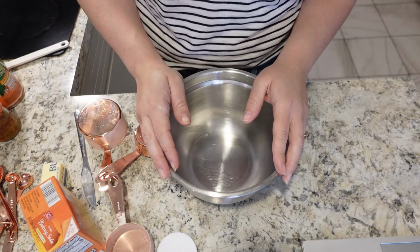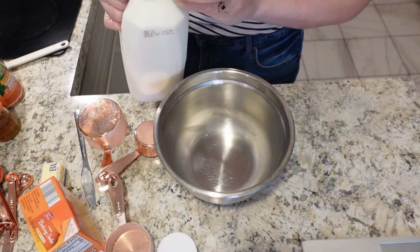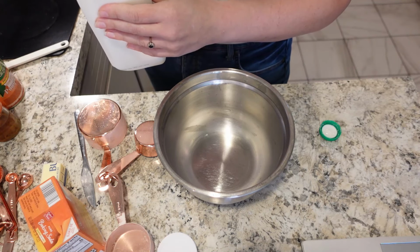Now for our wet ingredients, we're gonna start with our buttermilk. We need 1.5 cups of buttermilk.